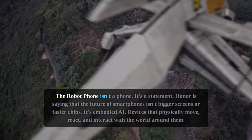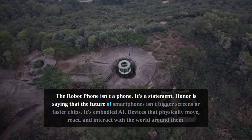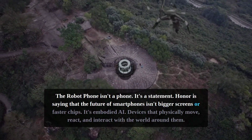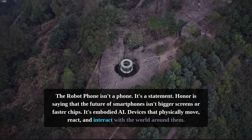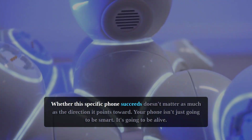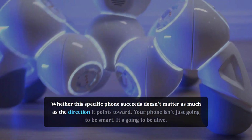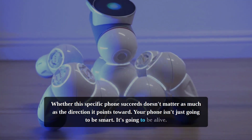The robot phone isn't a phone, it's a statement. Honor is saying that the future of smartphones isn't bigger screens or faster chips. It's embodied AI, devices that physically move, react, and interact with the world around them. Whether this specific phone succeeds doesn't matter as much as the direction it points toward. Your phone isn't just going to be smart, it's going to be alive.